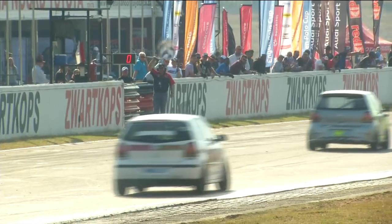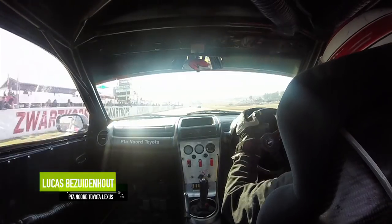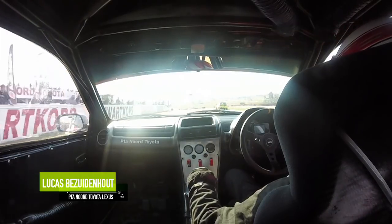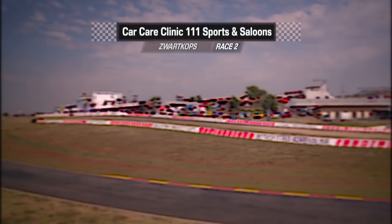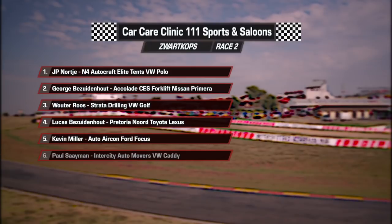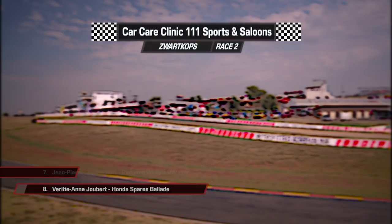A little bit behind them in that battle for the final podium position, just looking out the window here. Lucas Besaidnot, I think he's got some kind of problems because coming to the line, here comes Voterus around the outside and will squeeze him out. So Voterus picks up that third place just ahead of the ailing Lucas Besaidnot. Yeah, what a change up there. Besaidnot losing to Ruus right across the line. Kevin Miller comes through for 5th. And look at that, Verdian Jabert bumped up into Class A. JP Van der Walt takes Class B.